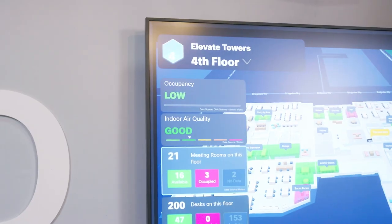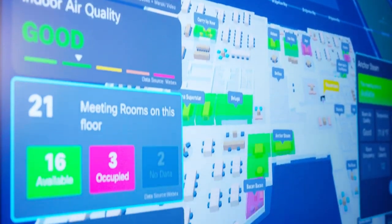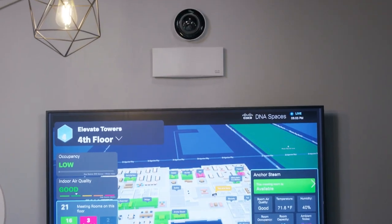When I arrive in the lobby, the first thing I do is check this display. It gives me all sorts of information from current occupancy to air quality. Powered by Cisco DNA Spaces, it pulls data from Meraki devices like these cameras, as well as in-room Webex devices, and even the Wi-Fi access points.